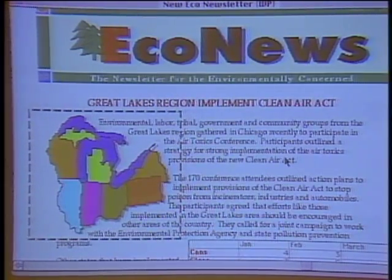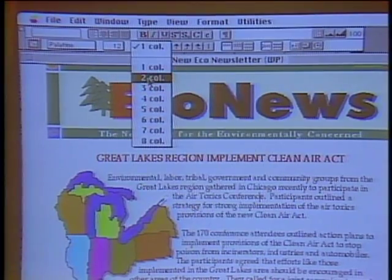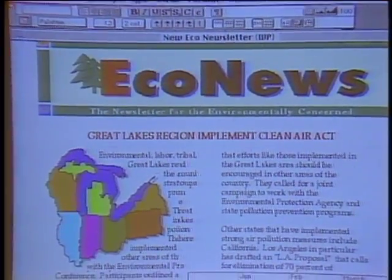And you can do columns in here, right, inside? Right, I just select the portion of the text that I want and then go up to the toolbar and tell it how many columns I want. I selected two columns and there I have my two columns.